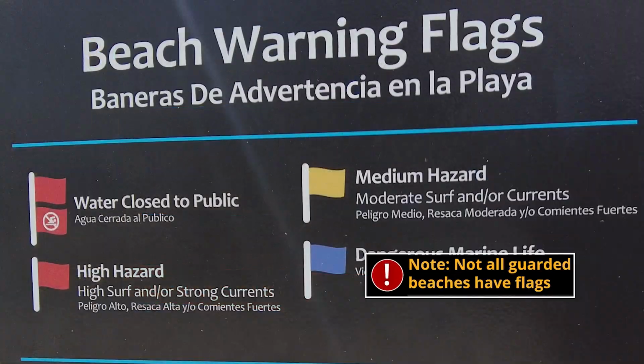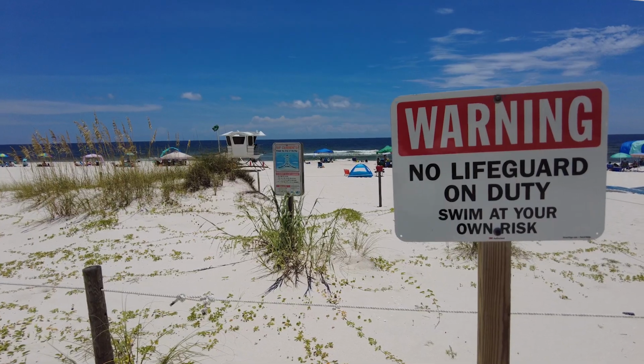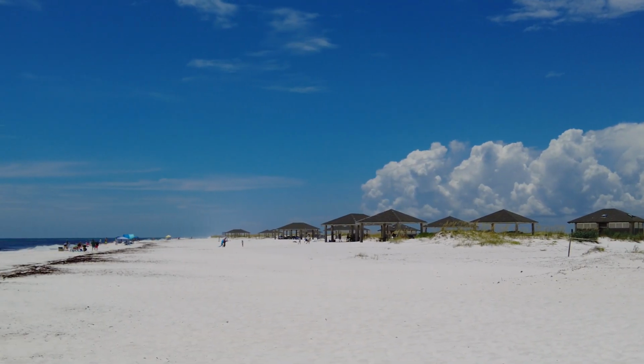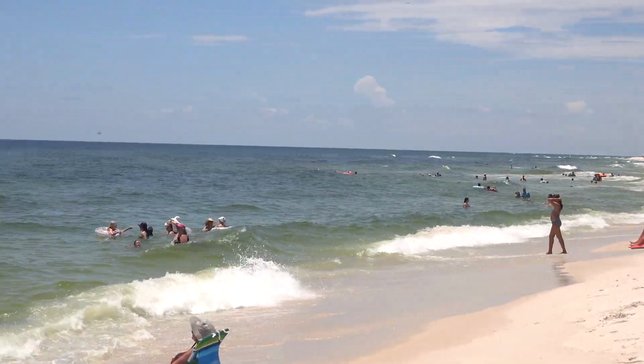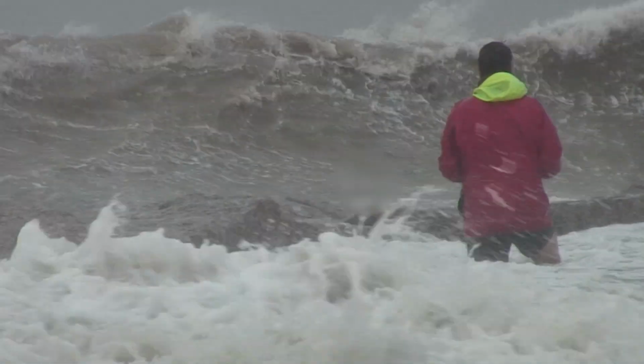It's important for people to familiarize themselves with the beach flags before they come to the beaches, and know what the colors mean. If you're visiting an unguarded beach that lacks these safety measures, understand that you're completely at your own risk. Particularly if there's a day where there's a number of rip currents or high surf occurring, you could easily be pulled out due to a rip current or maybe be knocked down by a high wave.